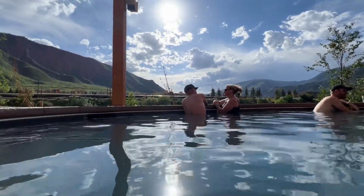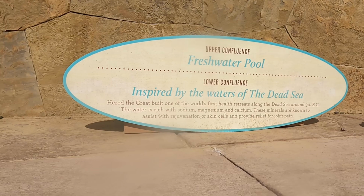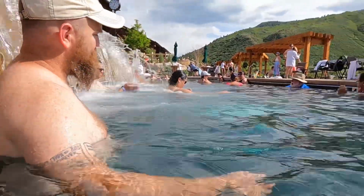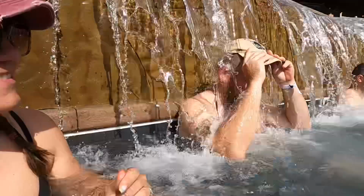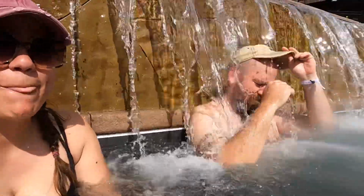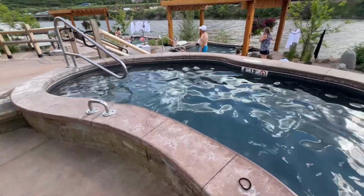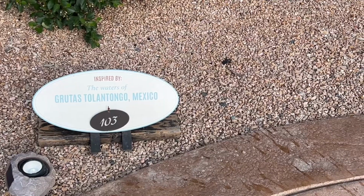Today, the facility offers 16 different soaking pools, each filled with natural mineral water heated by the earth. The temperatures vary from pool to pool, ranging from a soothing 98 degrees to a very steamy 108 degrees, allowing you to find the perfect spot to unwind.